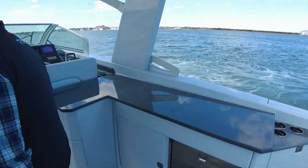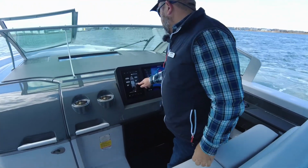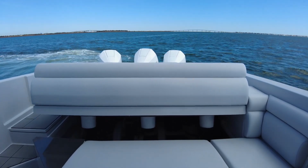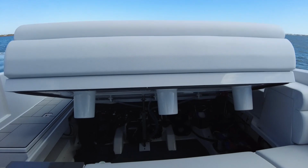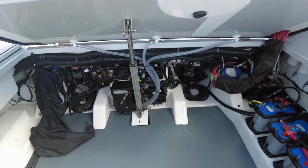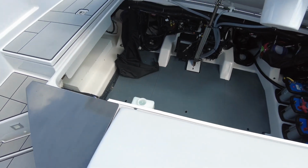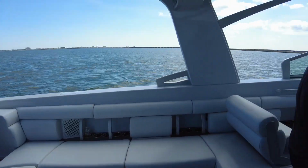Now I want to show you guys something, one of my favorite parts, getting back to the storage end of it. Look at all that storage you have in this hatch. You could put bicycles, mats, coolers, tables, chairs, anything you need for the beach, anything you need for a sandbar, or anything you just need to be out on the water for the day will easily fit in that one compartment.